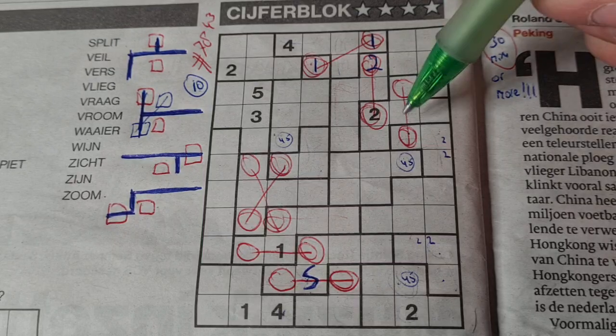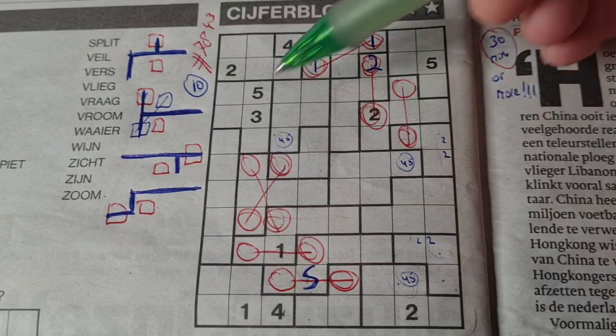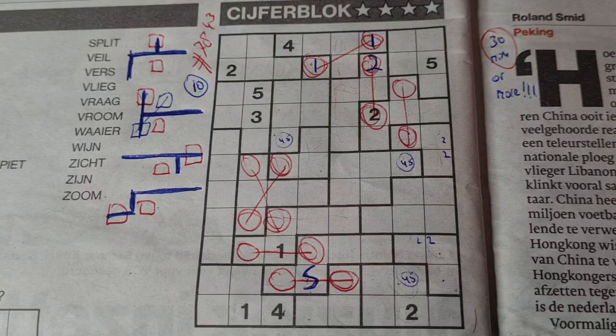Maximum 6. Not in this puzzle. In this puzzle, we have only 4 of them that you need to recognize. And the question is, why do you need to recognize those shapes? Well, then the following step, it's easy for filling those numbers. So let's get started filling those numbers.